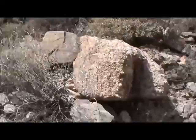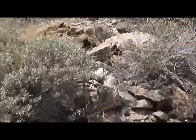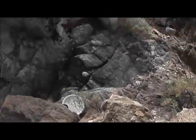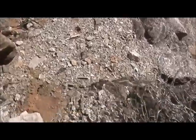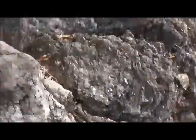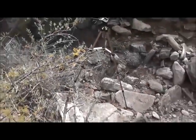let's see if I can find my bucket. We're going to work a little bit further upstream. I don't know if you can see just some of the color in the ground, just probably not on video. I've got a tripod set up. I'm going to do a test first.